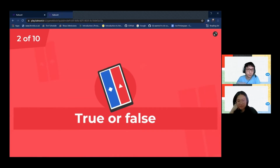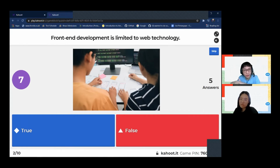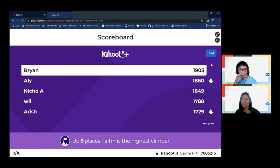Next up, we have true or false. Front end development is limited to web technology. True or false? Which one is it, guys? If I'm being honest, I actually don't know the answer to this one. Oh, wow, 16 correct. That's ridiculous. People are talented, man. That's almost 100% correct, right? Oh, Brian is still at the top. Wow, impressive. Now we can go next.